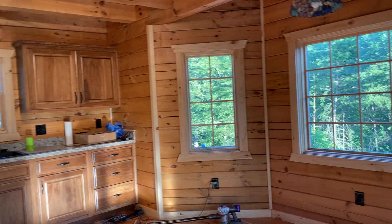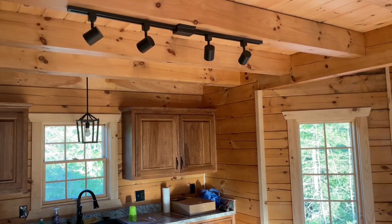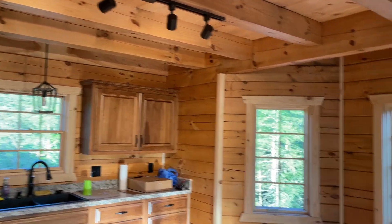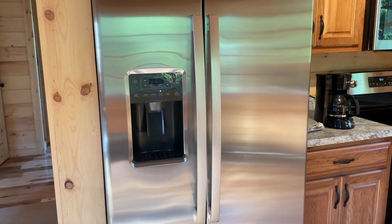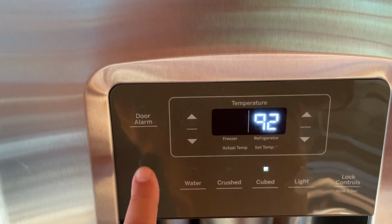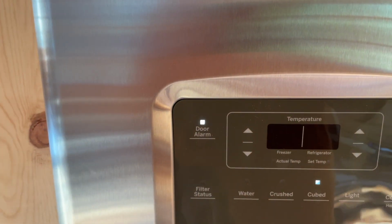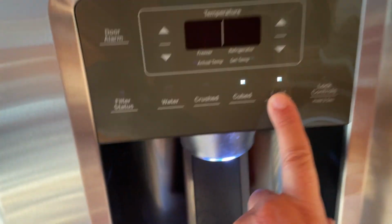This light switch right here controls the track lighting in the kitchen. And then we have our refrigerator, which is kind of nice. All the controls are on the outside. So filter status, 92%. Door alarm, I don't have it armed, but that'll tell you if the doors are open. Water, crushed cube, light.